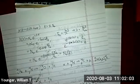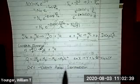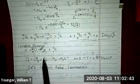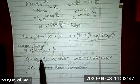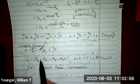Now, if this Q is less than 0, then it doesn't happen, at least not spontaneously, meaning on its own. But you could still make it happen. You just have to make sure this particle A comes in with enough kinetic energy that the Q plus its energy is greater than 0. For instance, if Q is negative 2 MeV, but you happen to use a 5 MeV A particle, then you could make this nuclear reaction occur.